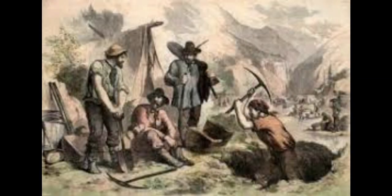During the late 1840s, the Gold Rush was a popular event in history. The Gold Rush was an influx of fortune seekers trying to find gold to their best ability.